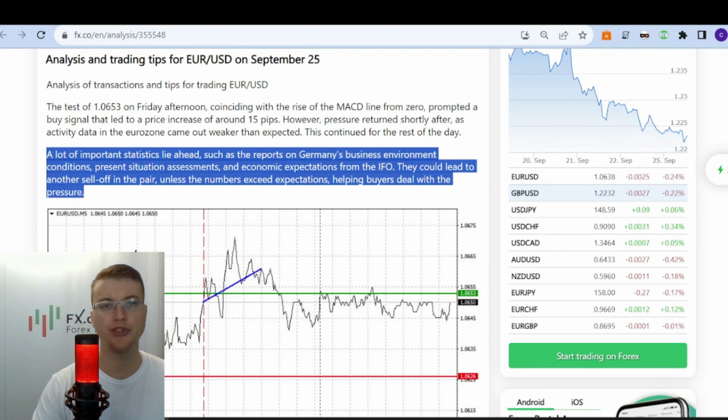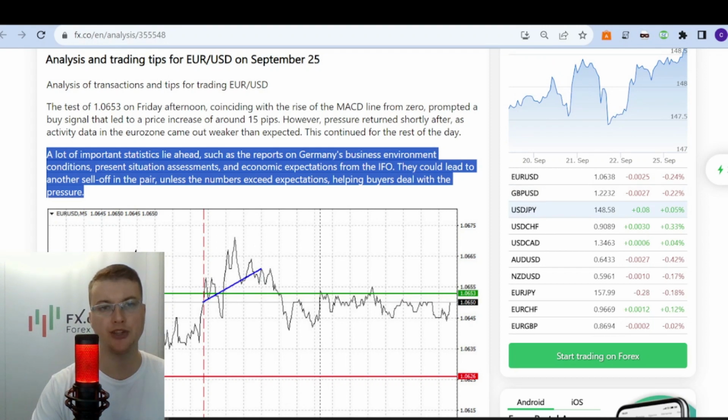A lot of important statistics lie ahead, such as the reports on Germany's business environment conditions, present situation assessments, and economic expectations from the IFO. They could lead to another sell-off in the pair, unless the numbers exceed expectations, helping buyers deal with the pressure.